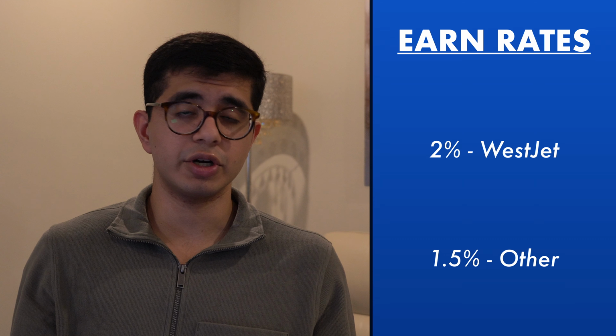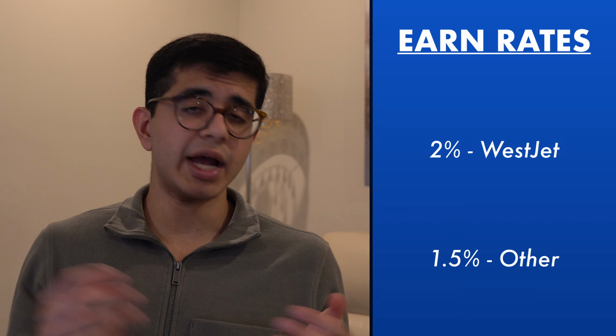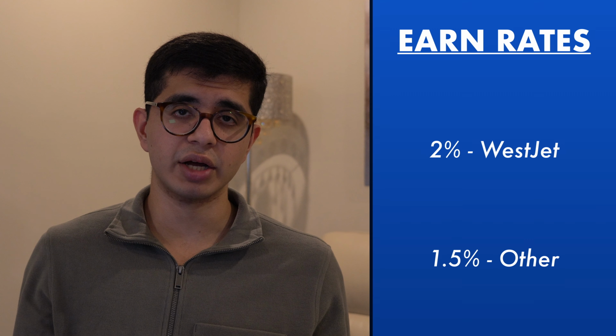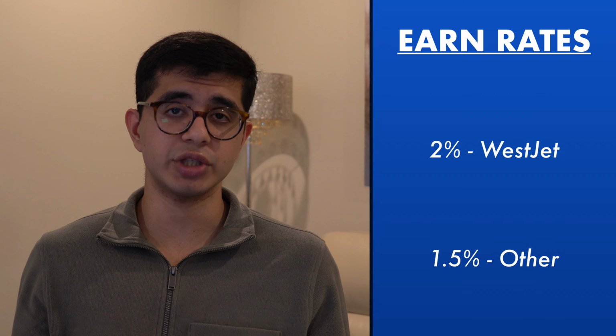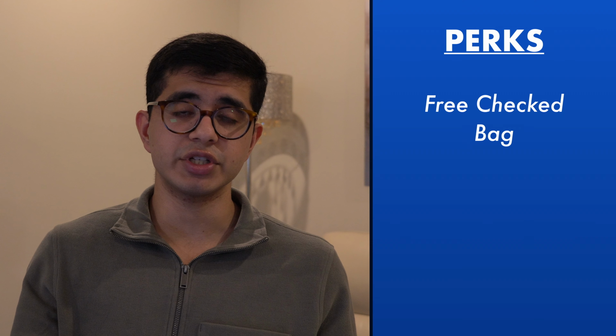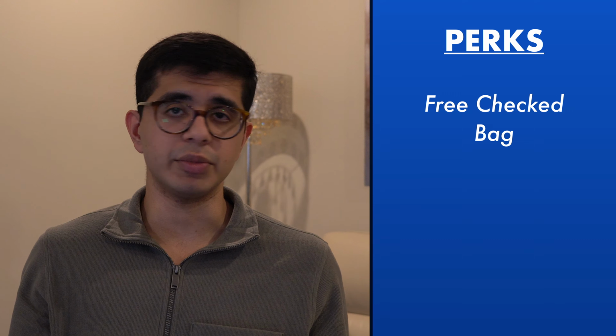This is a strong base earn rate, but you have to remember that all these things are in WestJet dollars, meaning they're not technically as valuable as straight up cash back, because you do lose out on a little bit of flexibility. You're now forced to just use your WestJet dollars to book WestJet flights. This card comes in pretty strong with perks as well, offering 1 free checked bag for yourself and 8 other travel companions when you're going on a WestJet flight, which can easily save you a couple of $100s if you're flying with your family round trip.